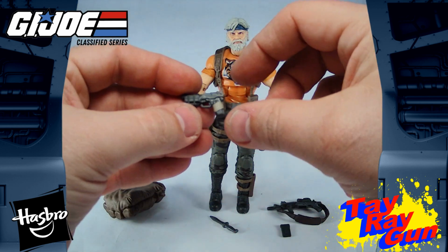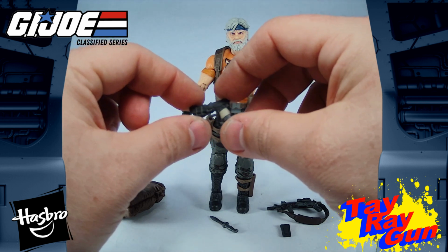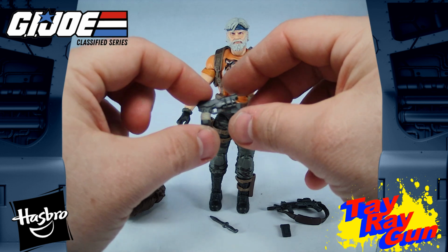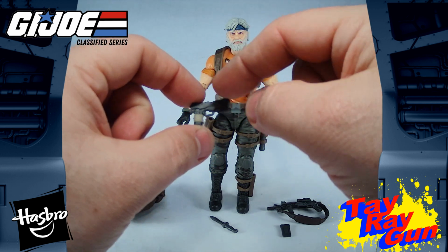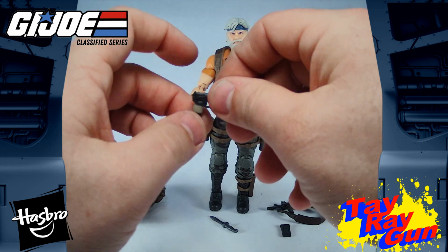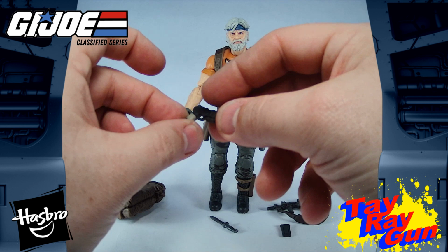He also comes with his pistol, and this, of course, is not the standard pistol that we're getting with Cobra and other characters. I know there's the Tiger Force Duke, and he comes with this simplified pistol that everyone hates. Not this one, but a different one. I know that's something people are complaining about. I'm after that Duke, so hopefully one day I can get that with the motorcycle.